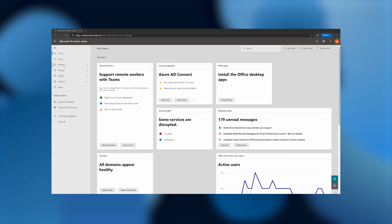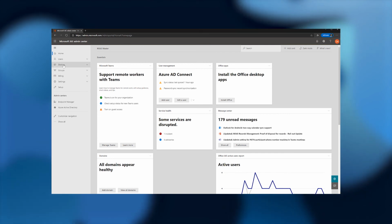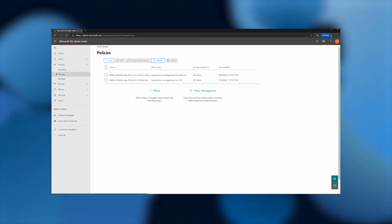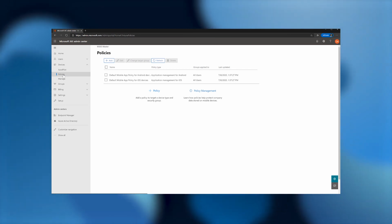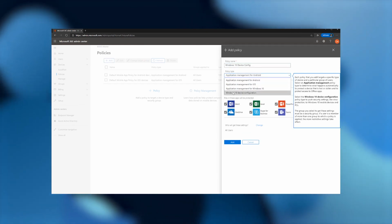Sure, Alex. For this demo, I'll show a quick and easy way to get started with Windows 10 device configuration, or MDM, policies. Starting from the Microsoft Admin Center, I click on Devices and then Policies. Notice there are already policies for iOS and Android. These are the default App Protection, or MAM, policies created by the Setup Wizard that cover five foundational CIS controls. To create an MDM policy for Windows 10, I click Add, name my policy, and set the policy type to Windows 10 device configuration.